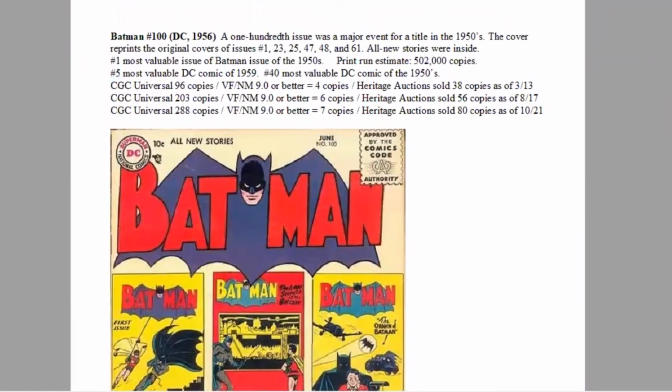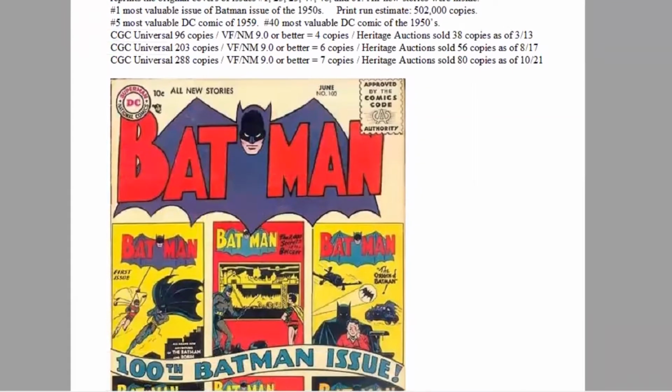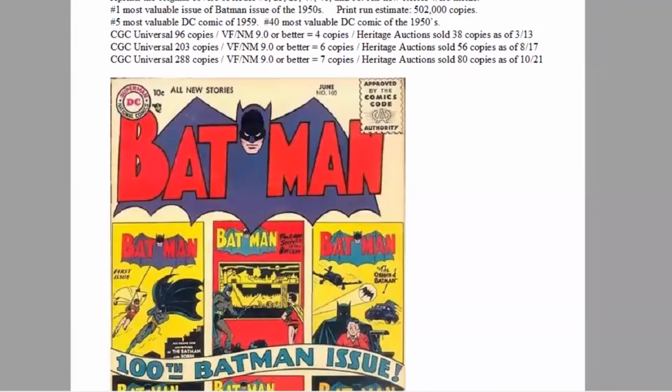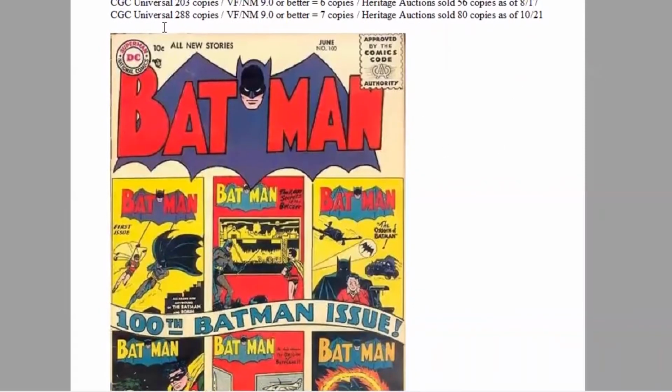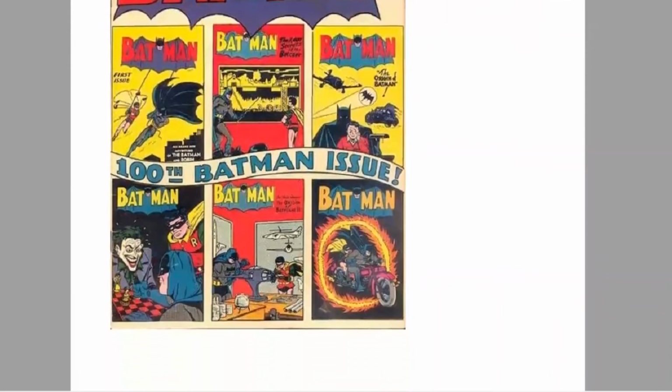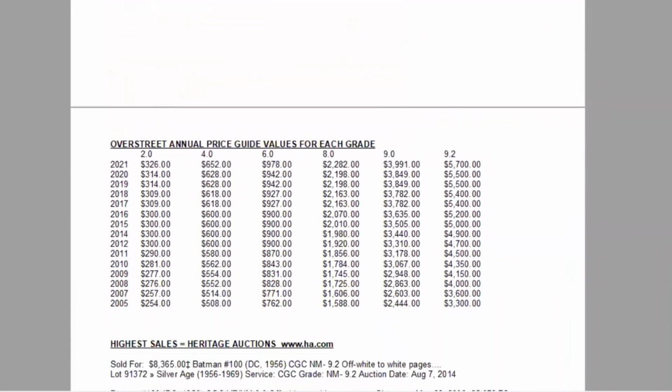Print run estimated at 502,000 copies. This is the most valuable issue of Batman during the entire 1950s. It's the number 5 book of the year and 40th most valuable DC of the decade. Lots of copies of this one graded, 288 copies. There are 7 graded 9.0 or higher, and Heritage has sold 80 copies. Note that this is still a 10-cent cover issue.